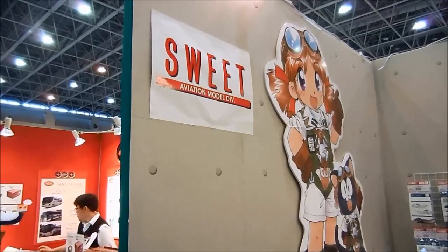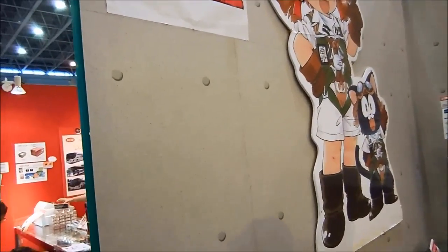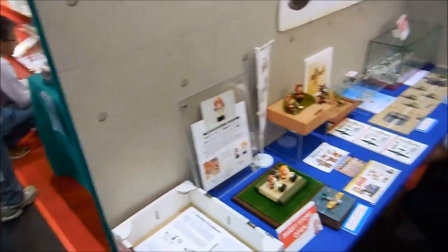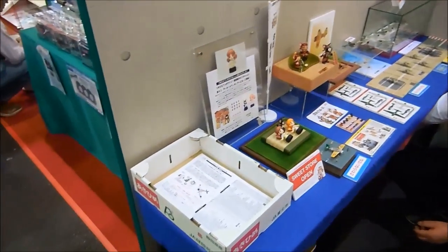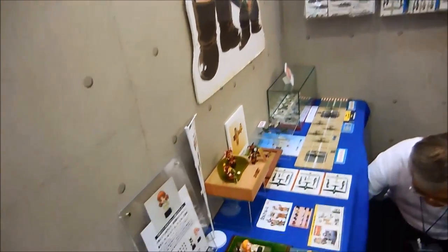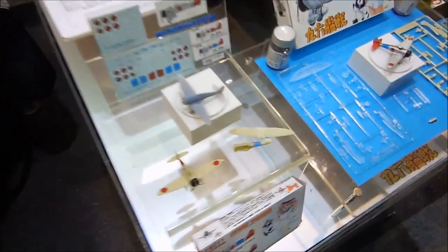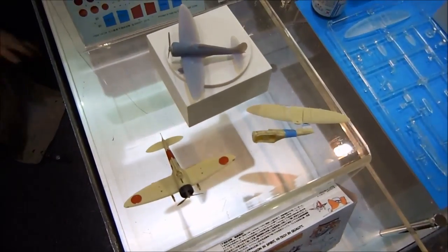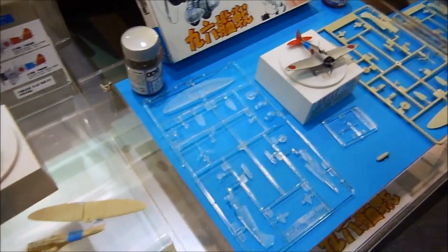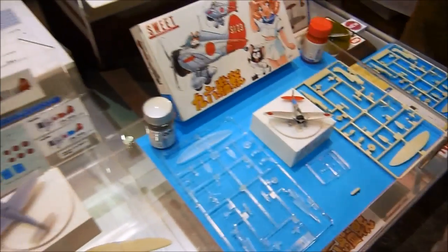This is SWEET Aviation Model Division. I believe they're based in Fujita. Oh, Fujita, this man? Yes. Hi. I was just talking to the president, that's him right there, and he's a super nice guy. They specialize in 1/144 scale models. They make a lot of Zero models, that's for sure. Really, really fine detail for these tiny little machines. Tiny little models.